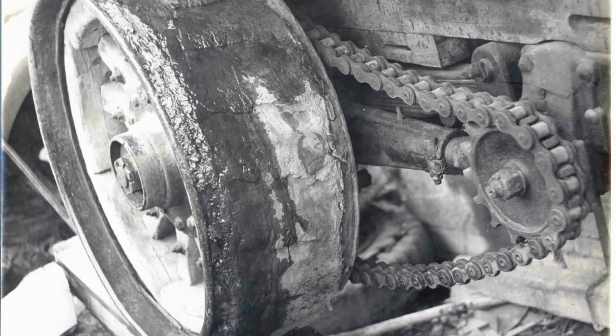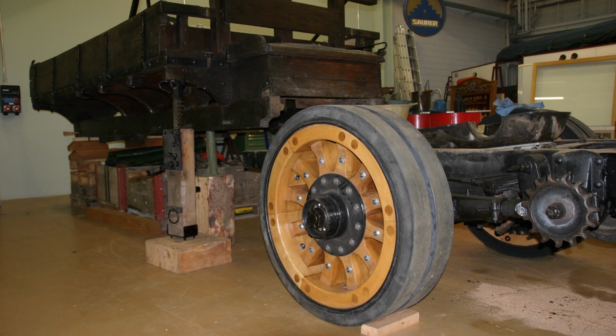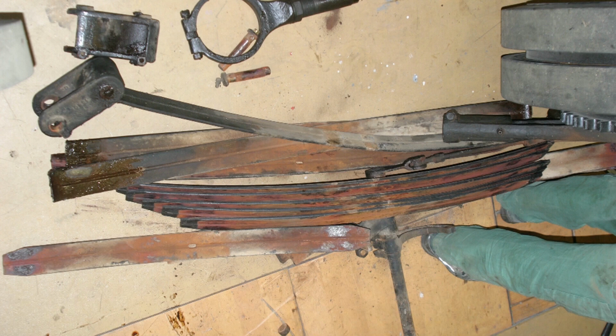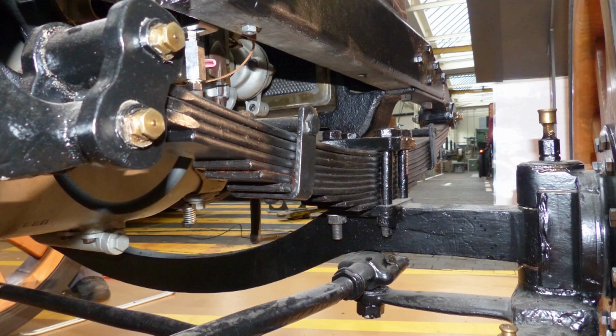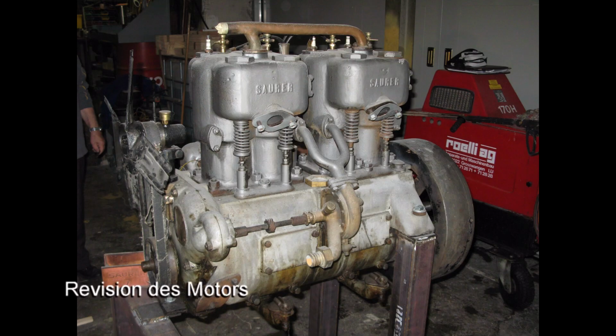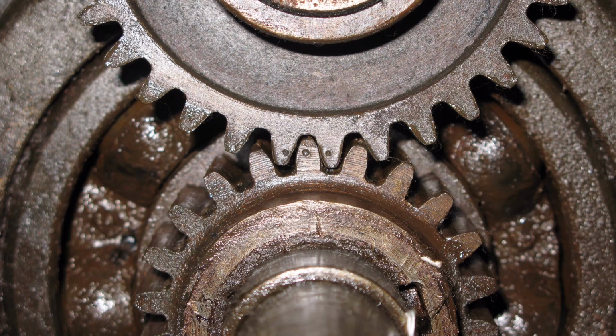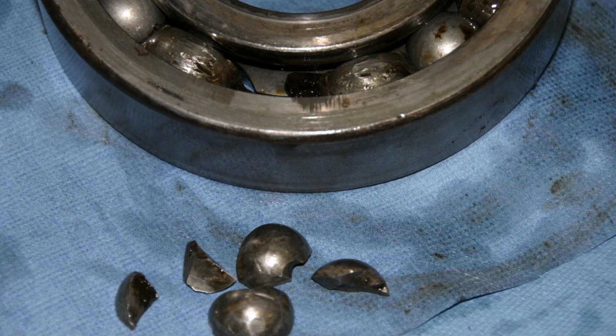The first team, led by Thomas Kugler, started work on the chassis and running gear. In the mechanical area, the suspension was partially replaced as springs had broken. All the bearings in the engine and gearbox were defective and were replaced. A lot of water had severely damaged the mechanics.